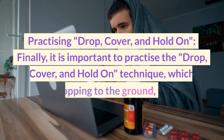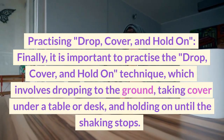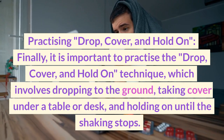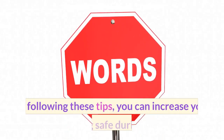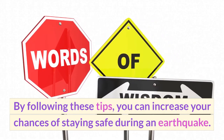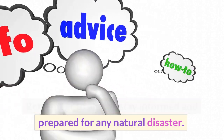Practicing drop, cover, and hold on. Finally, it is important to practice the drop, cover, and hold on technique, which involves dropping to the ground, taking cover under a table or desk, and holding on until the shaking stops. By following these tips, you can increase your chances of staying safe during an earthquake. Remember to always stay informed and prepared for any natural disaster.